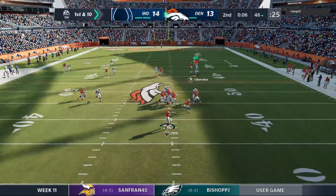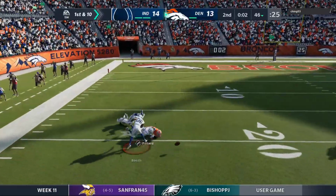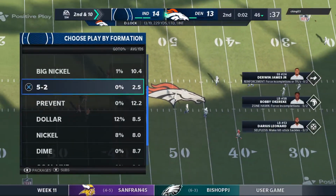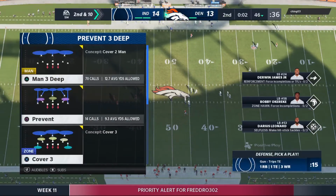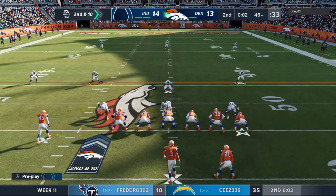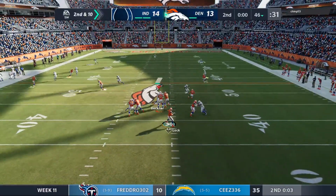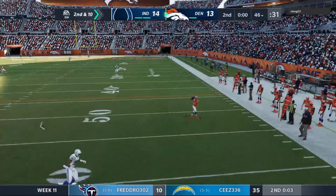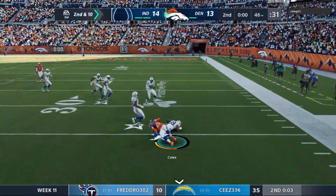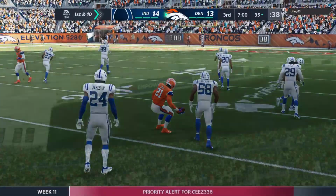On play action, Lock. He's going to look deep down the field. And that is incomplete. 2 seconds left on the clock. After the incomplete pass, here now is 2nd and 10. A final shot before half for Locke. Escaping the pressure right. Looking for his running back, and he's got it. And they'll get him to the ground. He has another first down at the Colts 35.